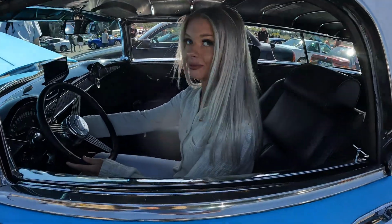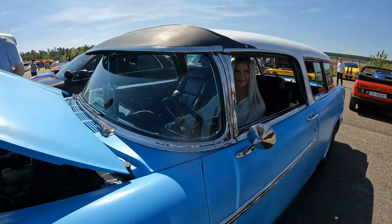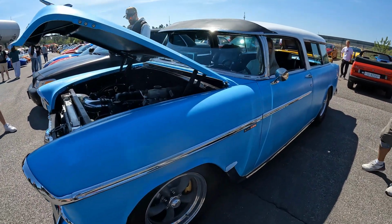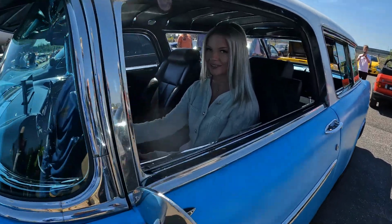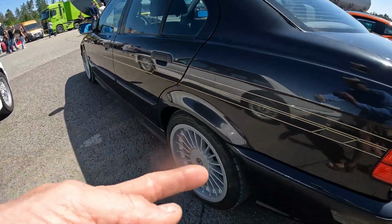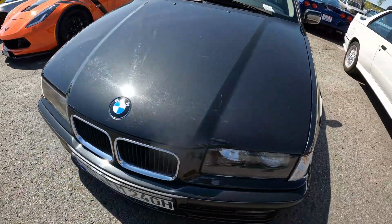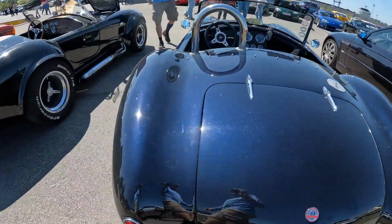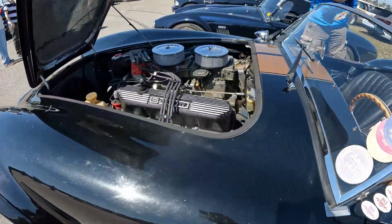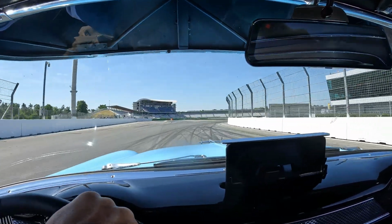What do we got going on here? B6 BMW and the iconic rims that go with these cars. Super cool car, worth a lot of money nowadays. On the Hockenheim ring right now. Not gonna do anything stupid here.